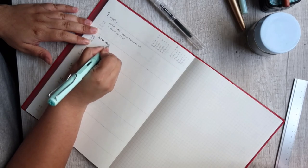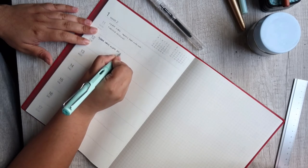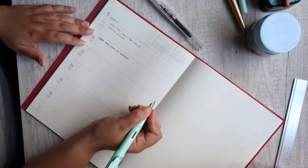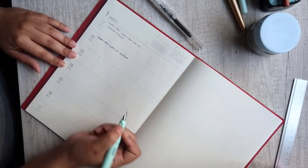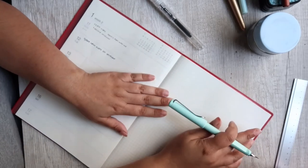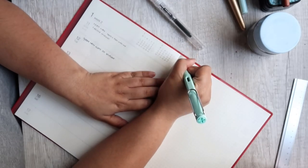I got this new planner this year, just to use it for YouTube specifically and come up with ideas. I got it from Muji and it was inexpensive. I think it was below 10 bucks. I had a 10% off, so I was able to use that.